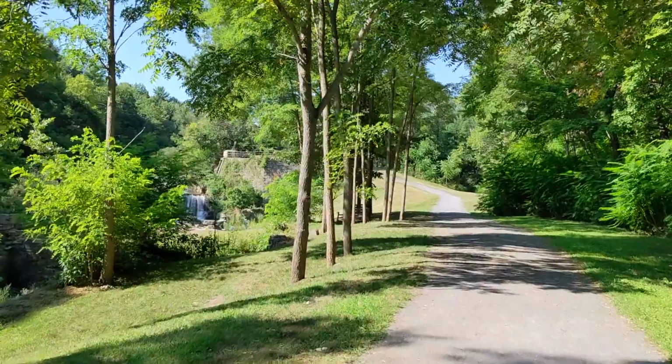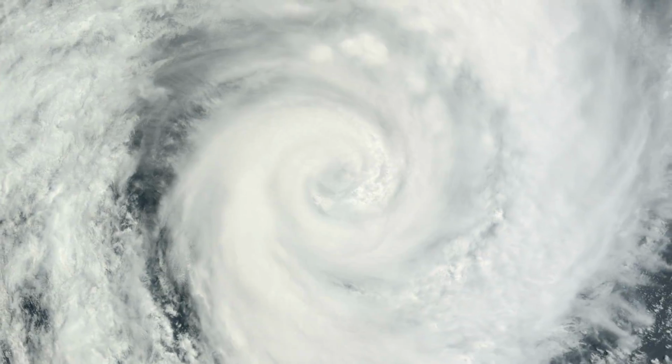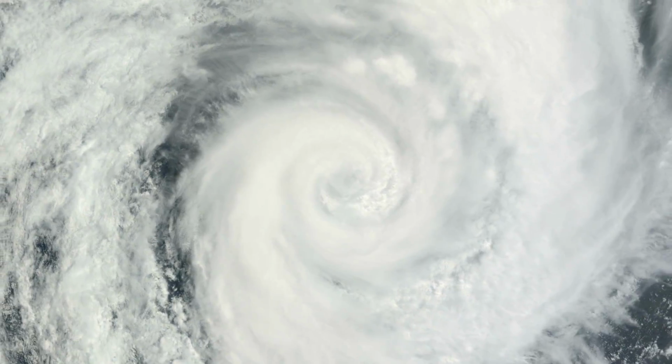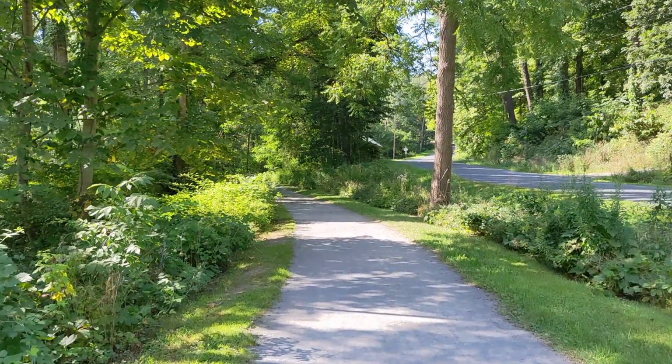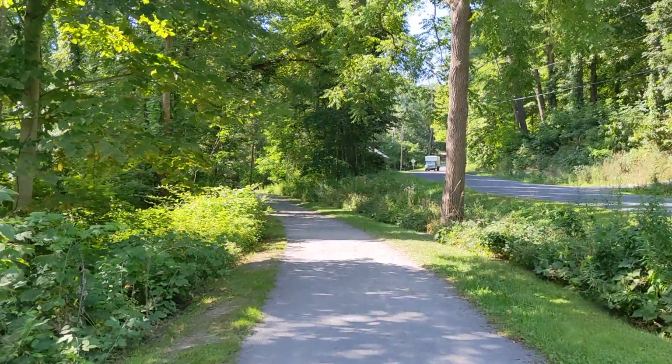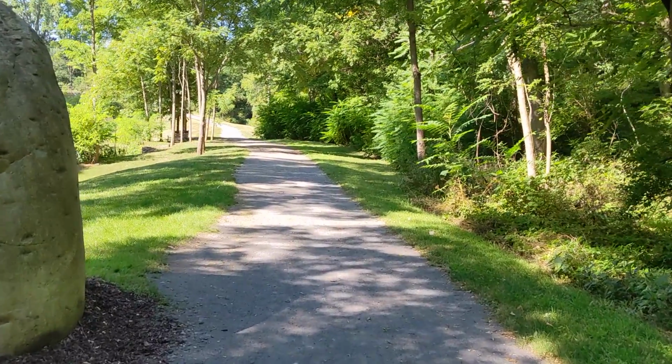The train served as the main means of connecting the mills with the two lakes until 1972, when Hurricane Agnes washed out the tracks, and they were never rebuilt. Later in the 20th century, the former railbed and towpath were repurposed into the current multi-use trail we see today.